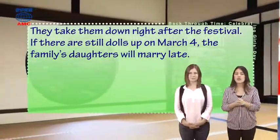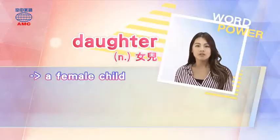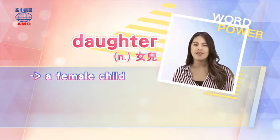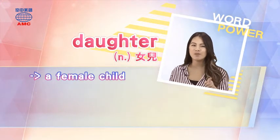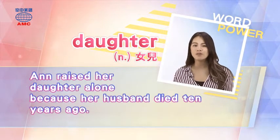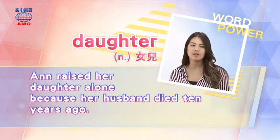Now let's first learn about what daughter means here. It's our word power word. It's spelled D-A-U-G-H-T-E-R. Daughter. Now, daughter is basically the female child. So, your parents, if they have a girl, you are the daughter. If your parents have a boy, then you are the son. All right, so son is spelled S-O-N. Don't get it confused. Let's take a look at our sample sentence. It is, Anne raised her daughter alone because her husband died 10 years ago.